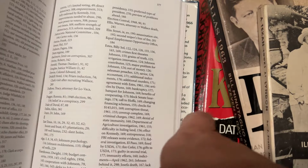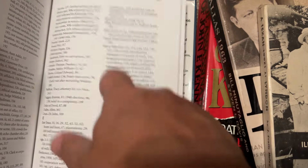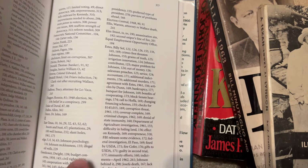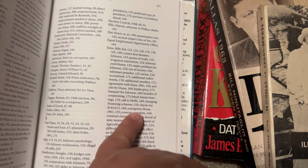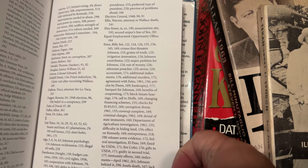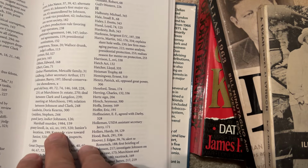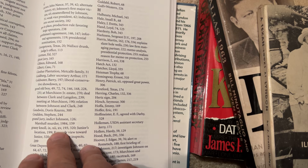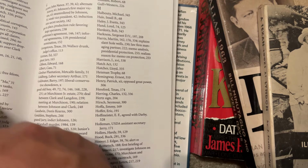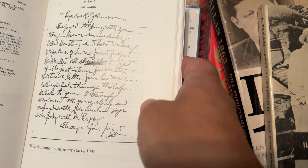Billy Sol Estes, yeah. Billy Sol Estes was the guy who was destroying cotton and then claiming he had more cotton or something like that. And then a USDA inspector found out about it and was investigating him. And then that guy was killed, shot several times, but it was listed as a suicide, even though he was shot several times in the back of the head by a rifle. So that was what many people thought was Johnson's motive.